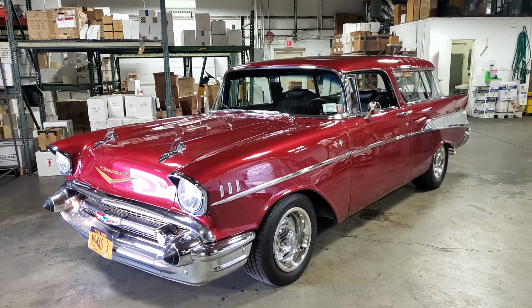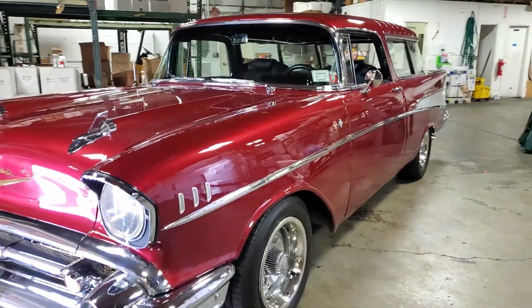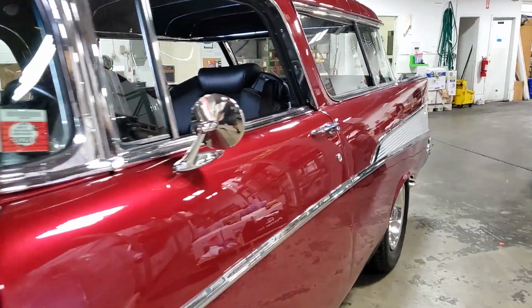Today we have a gorgeous 1957 Nomad. Beautiful body, finished in red. Sitting on rallies. Extremely straight.